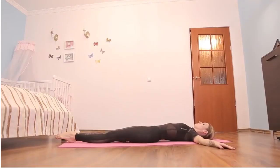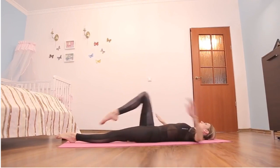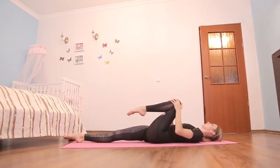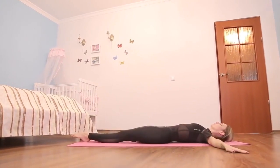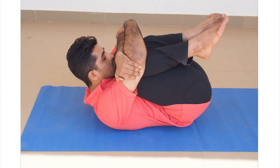Lie down and stretch out on the floor. Without standing up, raise one knee and bring it up in line with your chest. Stay like this for 10 seconds. Repeat the same process with the other knee without lifting your back from the floor. Take it easy while doing this to avoid injury.